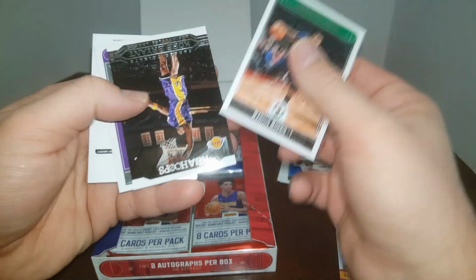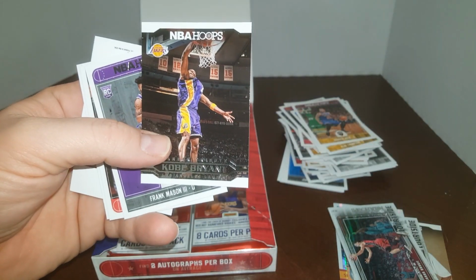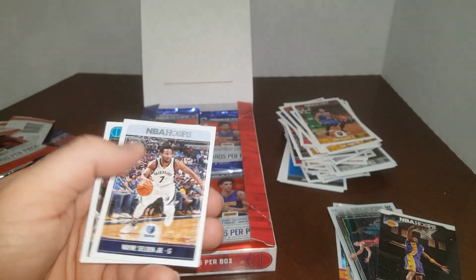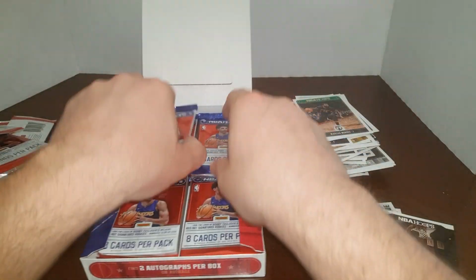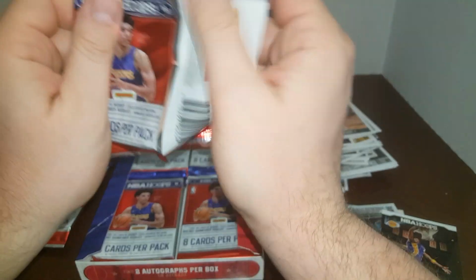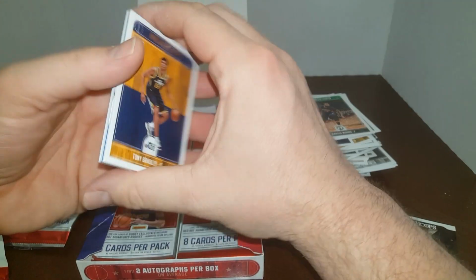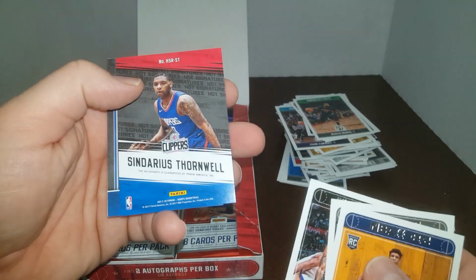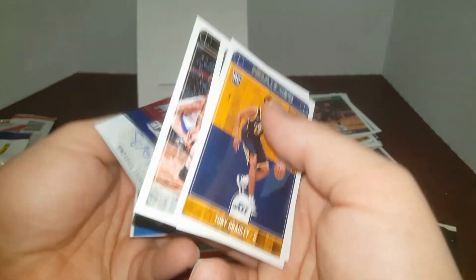If you guys want to send me anything from my PC, feel free, and I will send you back. There's another Kobe. Send me a list of what you like, and I'll send you some of what you PC. Nice Courtney Lee out of 25. That's a pretty nice card. That's just one way we can help each other in the community. I give away stuff that I don't collect for stuff that I do collect, and that way we don't have to spend money except a couple bucks for shipping, which is a lot cheaper. There's our other autograph, Sindarius Thornwell.